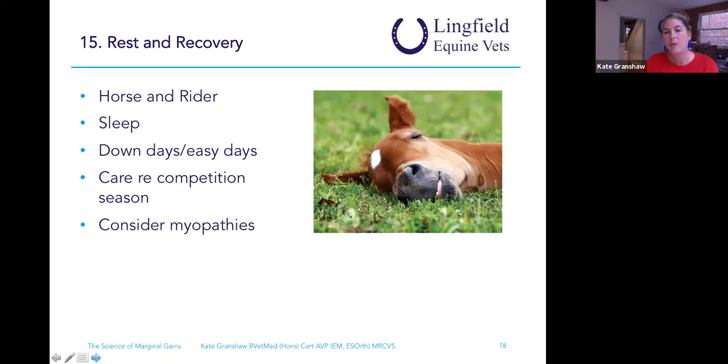And I've just put myopathy here because it didn't really fit anywhere else, and I just wanted to highlight that I think PSSM and other myopathies should always be considered where you have horses that aren't able to perform in the way that you think they should, or struggle with stiffness, or appear to need days off, or aren't as good when they've had a few days off, etc. I think it's very overrepresented in cob breeds in particular. We see a huge amount of it, and it's definitely something to be considered at this point in time.